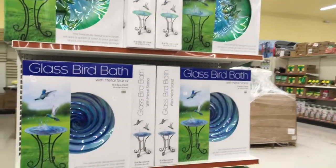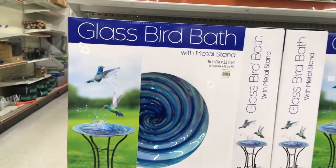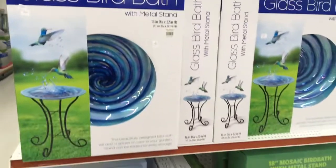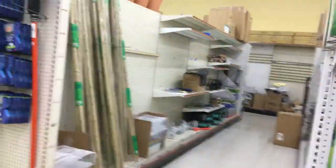I've been looking at it for a long time, but I never pursued it. But so pretty. Maybe later on. It's $29.99. I might check it out later.